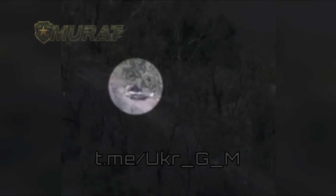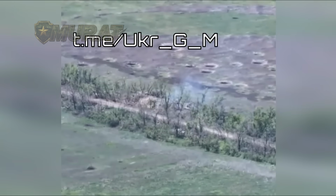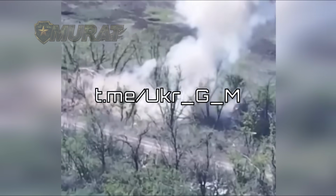Drone operators of the 3rd Combined Arms Army of the Southern Troop Group destroyed UAV control points of the Ukrainian armed forces in the forest belt with accurate strikes. Manpower was also hit.